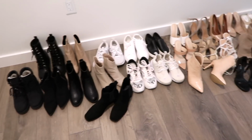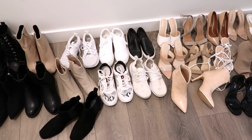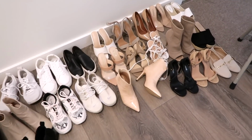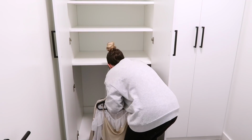This is what's happening over here, you guys. So we have all of our shoes. I've organized them by all of my heels, and I have my running shoes, and then over here I have all of my boots. It just keeps expanding more and more and more. I can't keep every single thing because by now I think I would have a mansion full of clothing.